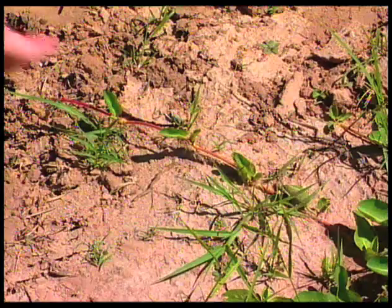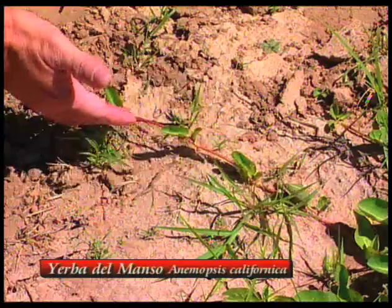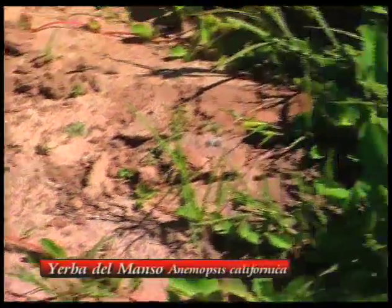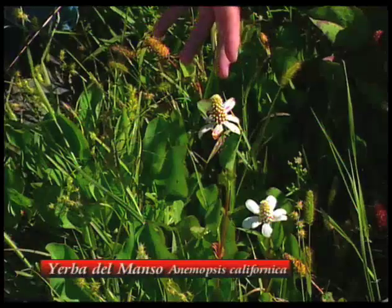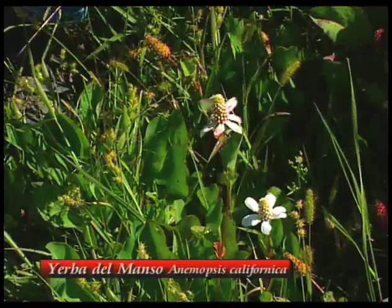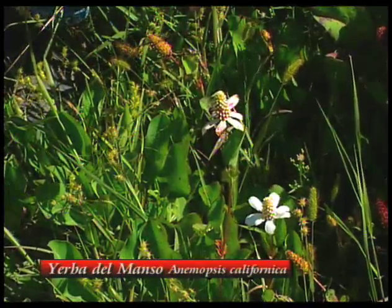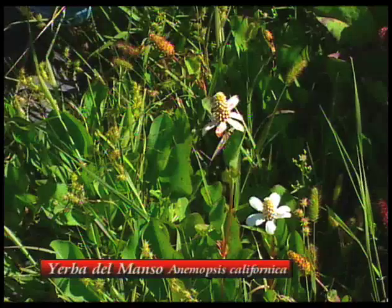Sure. Yerba mansa, or sometimes called lizard tail. There are a lot of other names. Yeah. I guess they call it lizard tail because of the stems that run across the ground and root at the nodes. But the flowers are what's interesting. Yes, the entire plant can be used medicinally, anywhere from the flowers down to the roots, although the roots have the greatest concentration. This is my favorite of all the medicinal herbs because it's a native plant. It's native to New Mexico in the southwest and northern Mexico. It's a perennial. It's very easy to grow as long as you keep it watered.